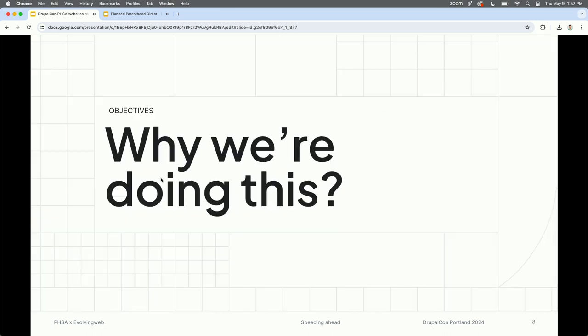So why are we doing this project? At PHSA, we have over 20 websites. We have more than that, but there's about 20 core websites that are in our digital ecosystem. And they were built about 10 years ago, and they're in desperate need of renewal. They all follow a very cookie cutter template, even the IA right now, and it's not working. It hasn't been working for a while.